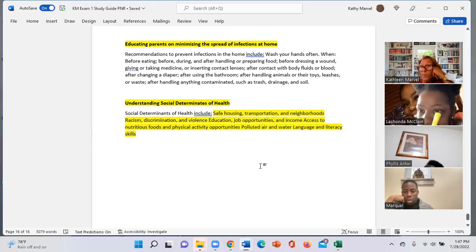These all affect health. Some communities may be all right with all of these. People have safe housing, there's transportation, but in other communities, these are determining factors. Right. So if you don't have safe housing, you don't have good transportation, you're probably going to be in an unhealthy state. Whereas if you do have these, this is what determines some social determinants of health.